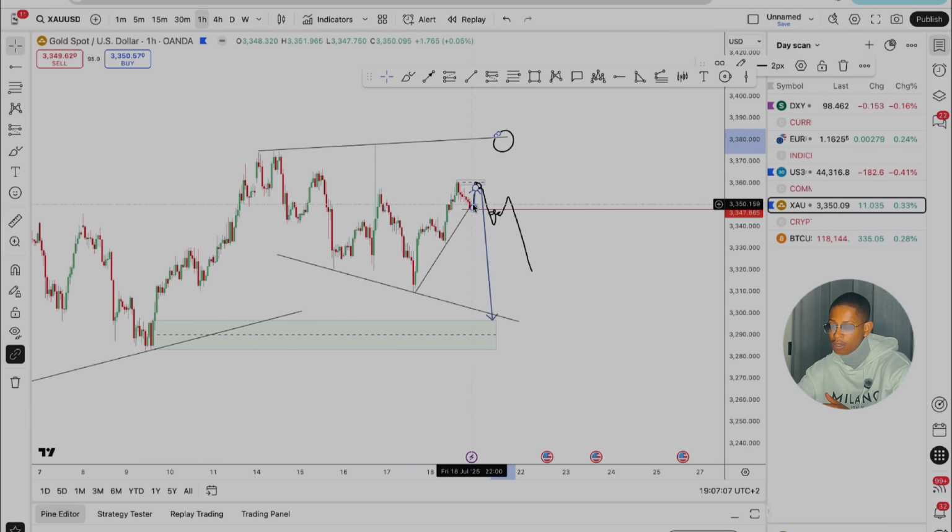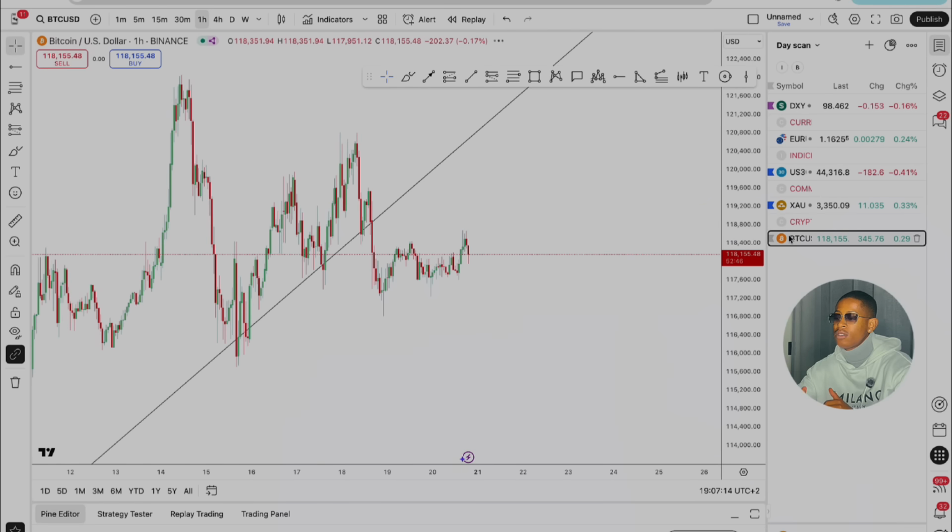Like now I can't say I wanted to go up and then go down, and then as soon as the market opens, I'm scalping it throughout. No, I still have to enjoy the benefits of it.